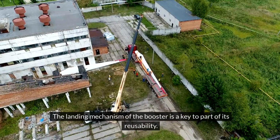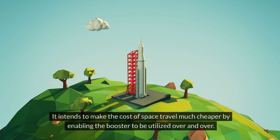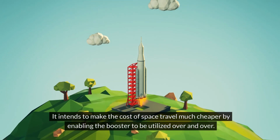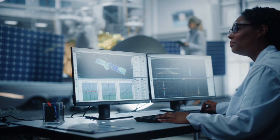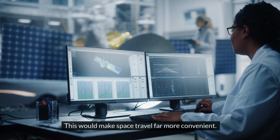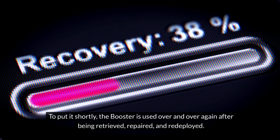The landing mechanism of the booster is a key part of its reusability. It intends to make the cost of space travel much cheaper by enabling the booster to be utilized over and over. This would make space travel far more convenient. To put it shortly, the booster is used over and over again after being retrieved, repaired, and redeployed.